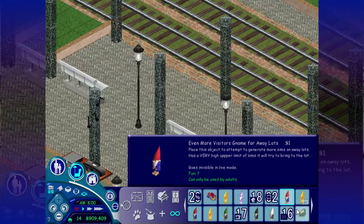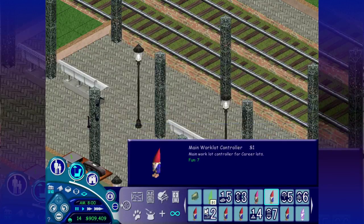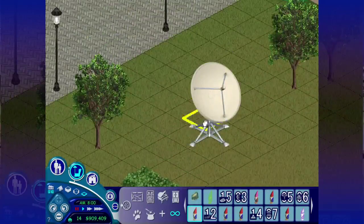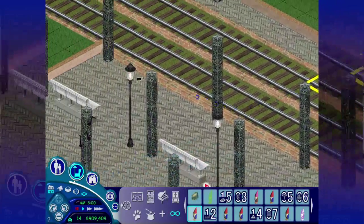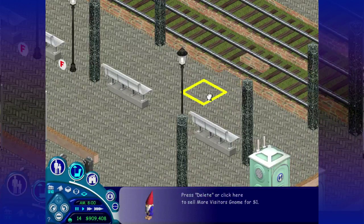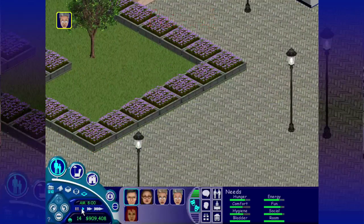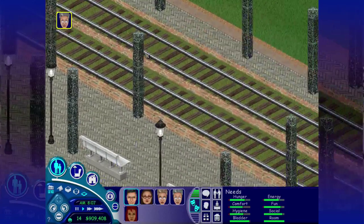I have a lot of testing gnomes, by the way. Even more visitors. There we go. I actually want the more visitors gnome on this lot, to sort of create the ambiance of a busy train station. Let's place it there. And trains don't come by. I mean, I wish they did, but they don't. But I'll place it there to help give the illusion that's where they go. And these are hacked ATMs that work with the English checks.